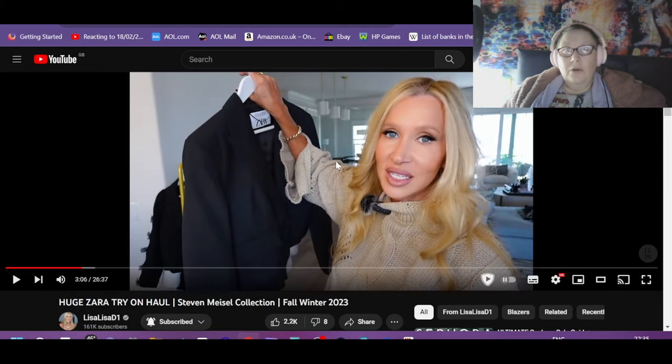I think that would look good over a, like a, not a nightdress, but a proper dress going for an interview. I think it's a cute little jacket.